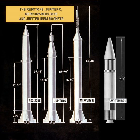Mercury-Redstone 1, abort, traveled 4 inches (100 millimeters). Mercury-Redstone 1A, successful unmanned flight. Mercury-Redstone 2, carried Ham the chimpanzee. Mercury-Redstone BD, booster development, final test before manned flight. Mercury-Redstone 3, Freedom 7, first American in space, Alan Shepard. Mercury-Redstone 4, Liberty Bell 7, second American in space, Gus Grissom.